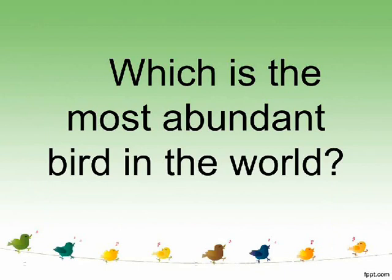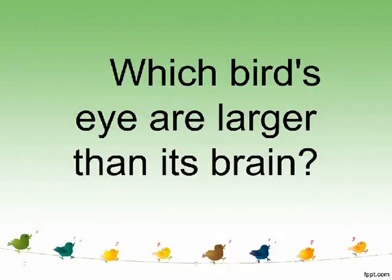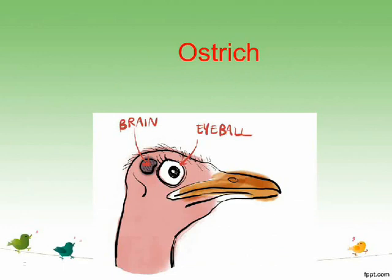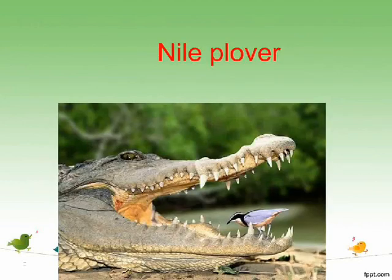Which is the most abundant bird in the world? Red-billed quelea. Which bird's eye is larger than its brain? Ostrich. Name the bird that enters a saltwater crocodile's mouth to pick at the parasites and food particles? Nile plover.